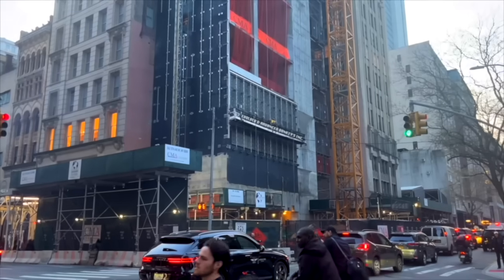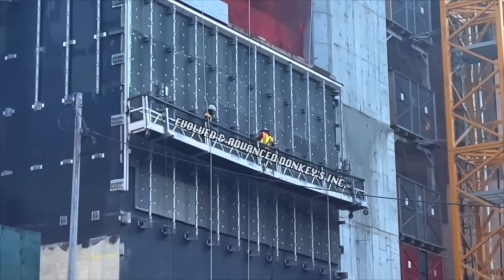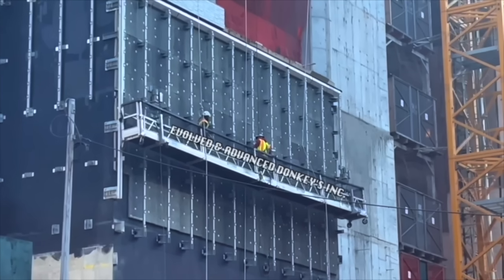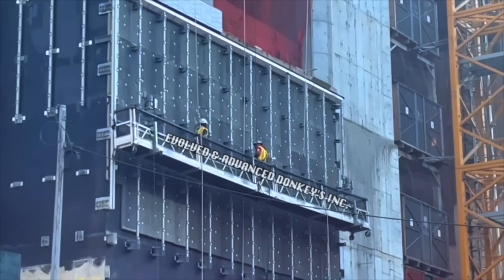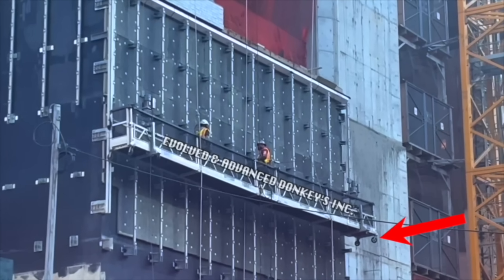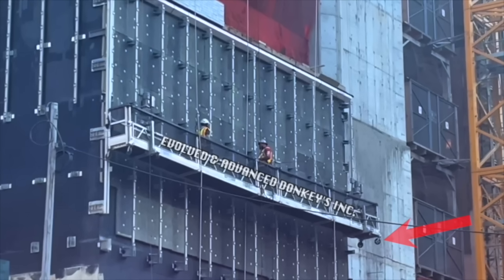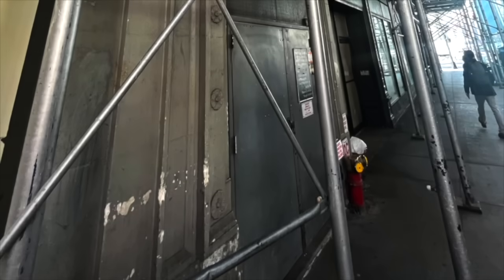Really quick, I just want to show you all Modern Day Donkeys Incorporated. Lots of distractions, we are told. Much less effort. Lots of evolving and lots of advancing. No. Look at those wheels high in the air. It's so cool that we can use that cage on the ground and up in the air. It's so amazing. 2024 is just incredible.